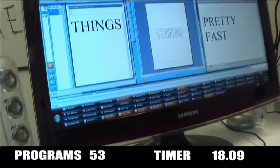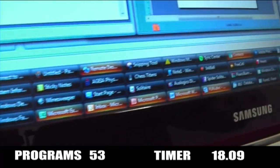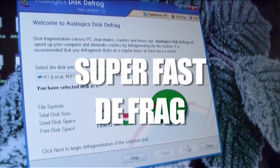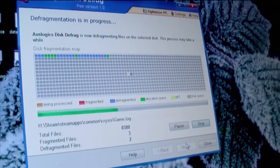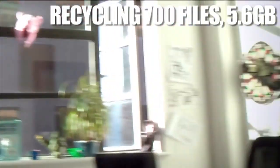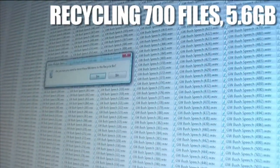Wow. Nice. Look at how many you've got on there. That was fast. I downloaded every speech George W. Bush has ever done. It came to about 5 to 6 gig. Now I can delete them all.